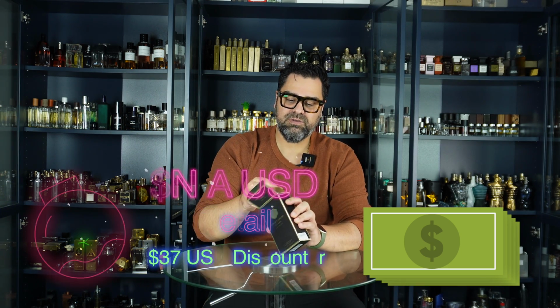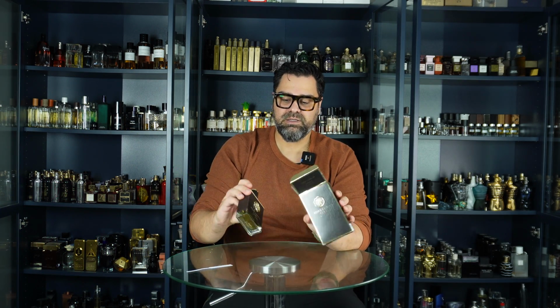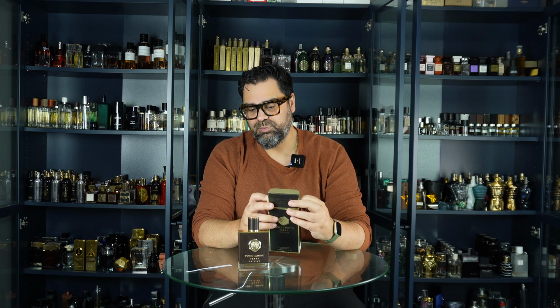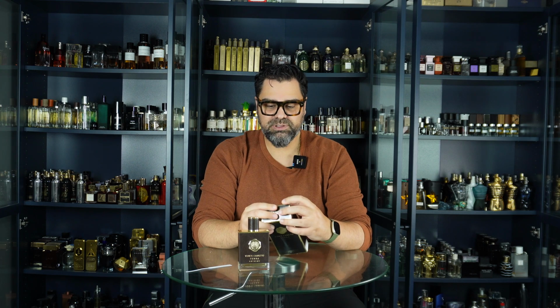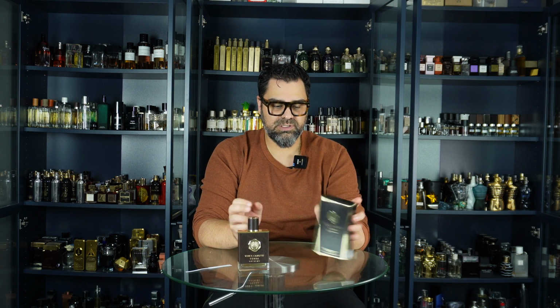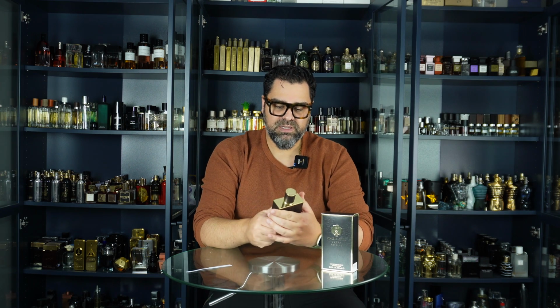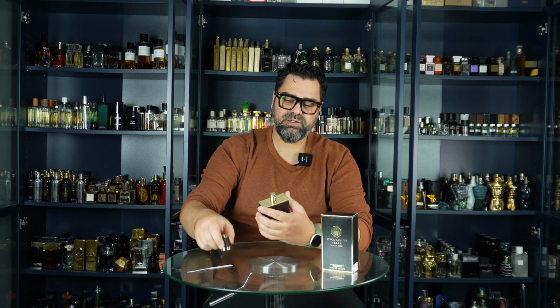Let's see what we got. And it's got the black pleather, or brown pleather look to it. It really does actually look exactly like the box. So pretty straightforward, gold accents. Not a bad looking bottle, right? Especially for 37, right? So let's delve into it. Let's see what this one smells like. It's got the laser atomizer. All right.